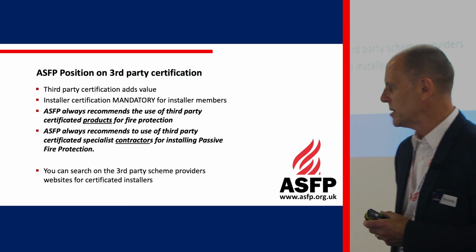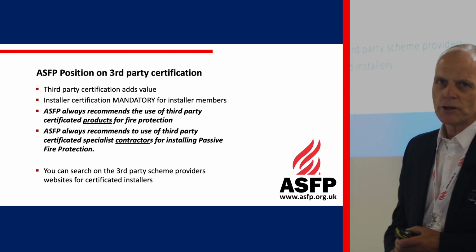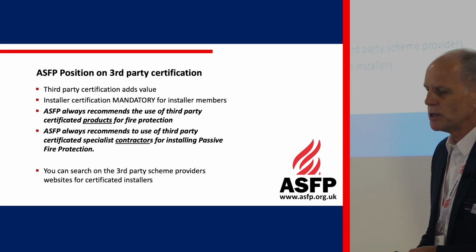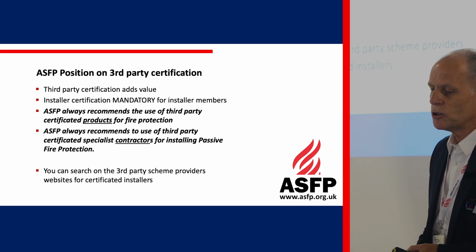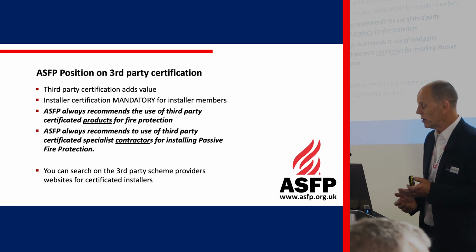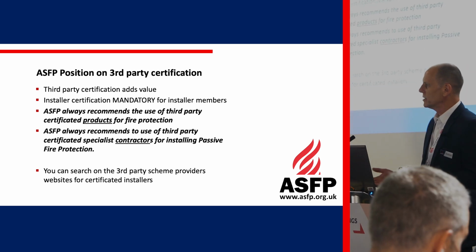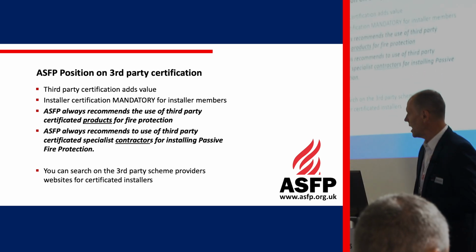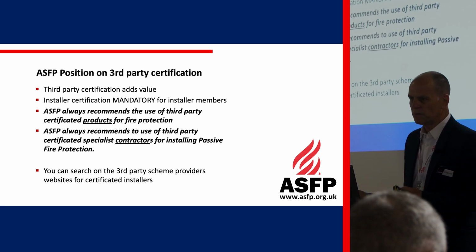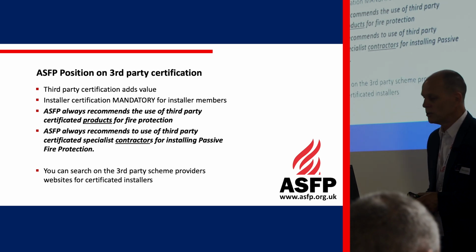So the position of the ASFP on third-party certification, it certainly adds value. It's mandatory for the ASFP for the installer scheme. So the ASFP always recommend the use of third-party certified products and also the third-party certified contracted installation processes as well. Now, one of the things you can do on all those certification schemes that I mentioned, you can go onto those scheme providers and you can search for companies, whether they are registered on that particular process as well. You can go onto the ASFP website if you're looking for an installer or you're looking for a manufacturer. All the members are searchable. They all have their own page as well, so it's a useful tool to look for.